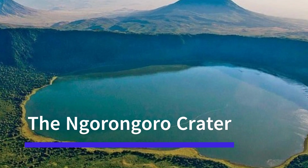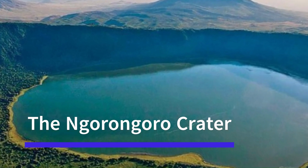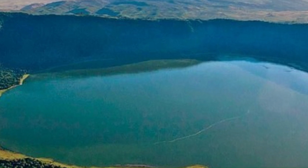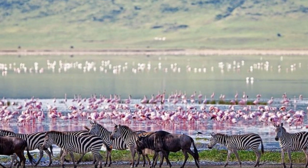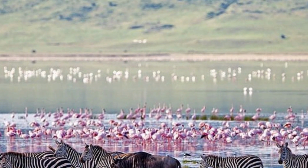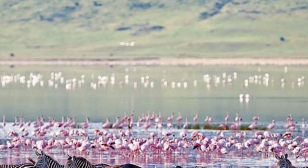The Ngorongoro crater is the remains of a massive volcanic caldera that collapsed between 2 and 3 million years ago. With an impressive diameter of around 20 kilometers and a depth of 610 meters, it stands out as the largest intact volcanic caldera on the planet.